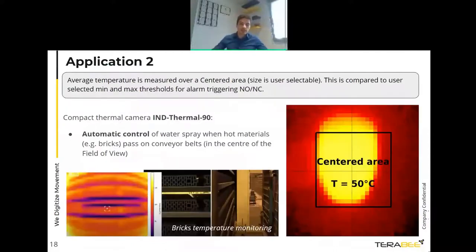Now, another application identified by one of our customers for application two is the monitoring of extruded material. We have had one of our partners that had this brick furnace where the bricks were coming, and they wanted to monitor the temperature of the bricks coming out of the furnace. So this was a quality control process where they implemented our device, as it was previously too expensive to put in a full-fledged microbolometer. So they didn't do it, and they chose the in-thermal 90.